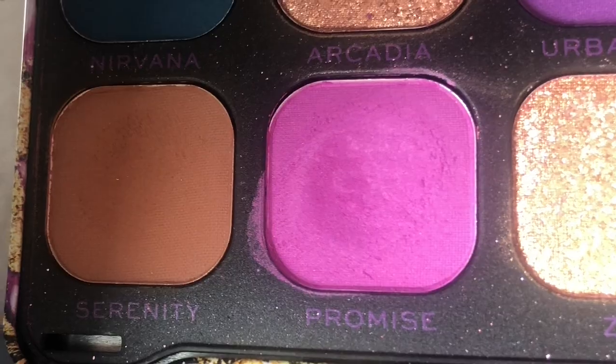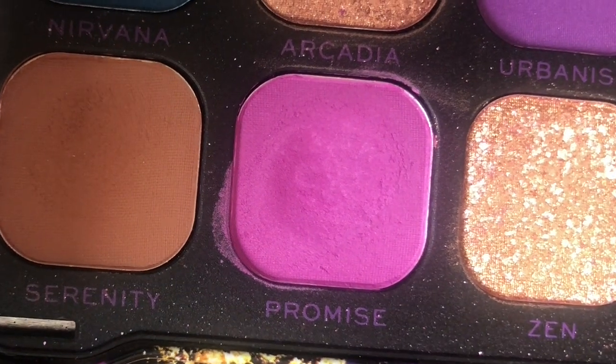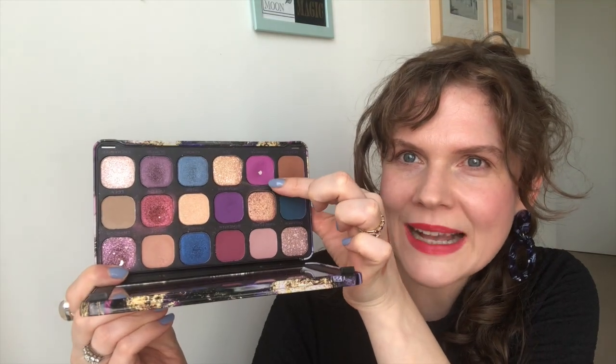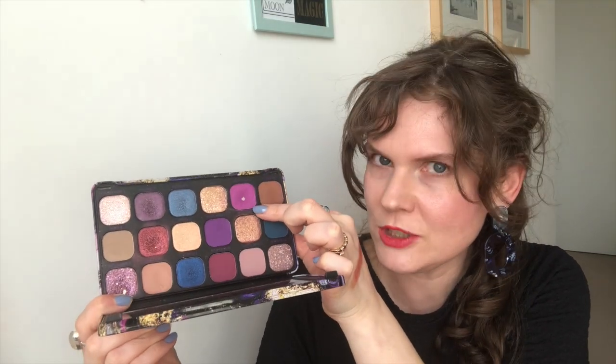The second shade from the same palette is called Promise, and I had 3 prior uses on Promise. I used it a further 3 times, so I'm at just 6 total uses within this project on this shadow. And here is the pan. Look at that, it's massive. So this is 6 uses in this project, but I had 1 extra use in this palette from a different project. So 7 uses only to hit pan in a matte shade. Wow, new record for me.